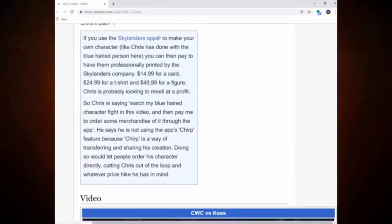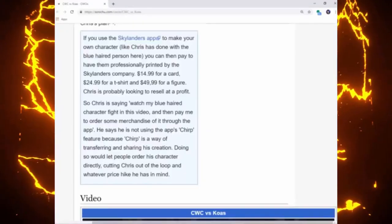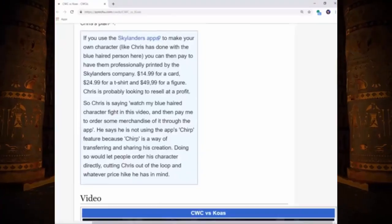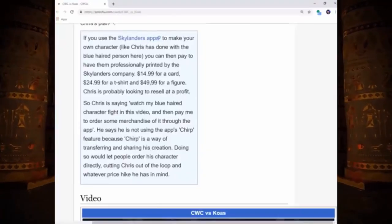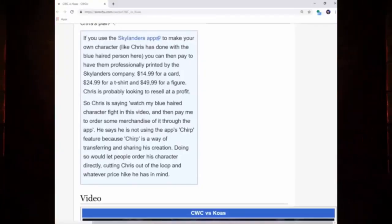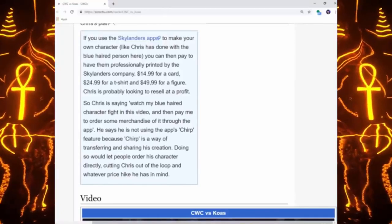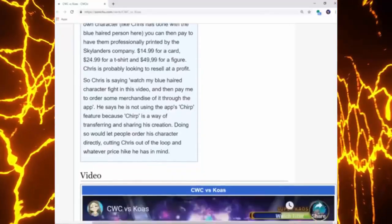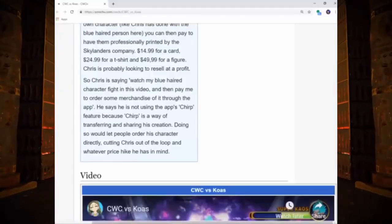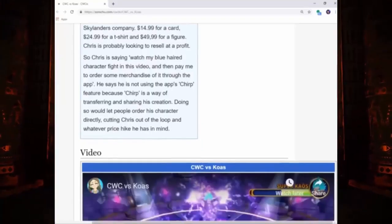If you use the Skylanders app to make your own character, like Chris has done with the blue-haired person here, you can then pay to have them professionally printed by the Skylanders company for $14.99 for a card, $24.99 for a t-shirt, and $49.99 for a figure, which Chris did get the figure. We know that because we saw the figure hanging out with his other figures. Chris is probably looking for a resale at a profit. So Chris is saying, watch my blue-haired character fight in this video, and then pay me to order some merchandise of it through the app, which he did. We know that he has the toy.